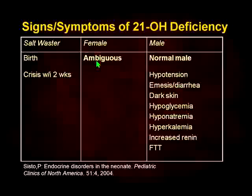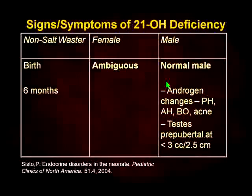Everything's pushed over to the right. They get all the androgens. They don't get a lot of mineralocorticoids or glucocorticoids. The male is going to be normal at birth. But within 2 weeks, if it's a salt waster, that boy is going to come in shock because he has no cortisol. And then his sodium is going to be low, his potassium is going to be high because of the lack of mineralocorticoids. The non-salt loser, again, complete block, female, is going to be ambiguous.